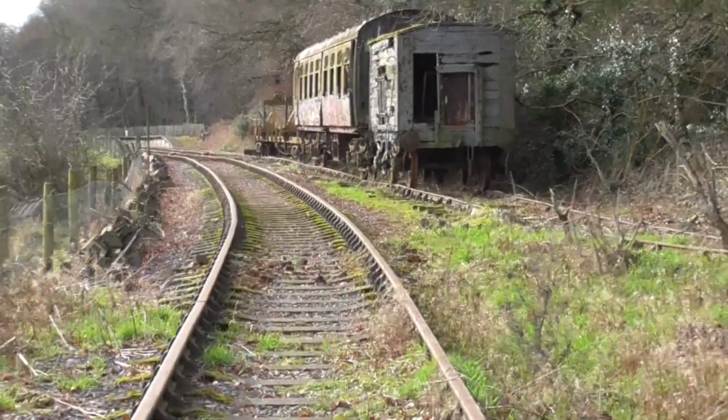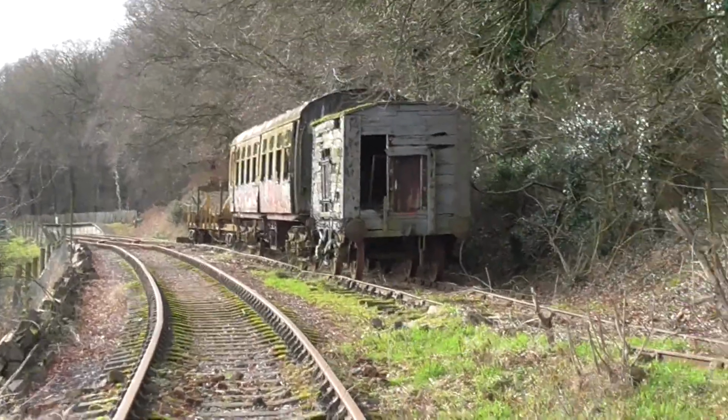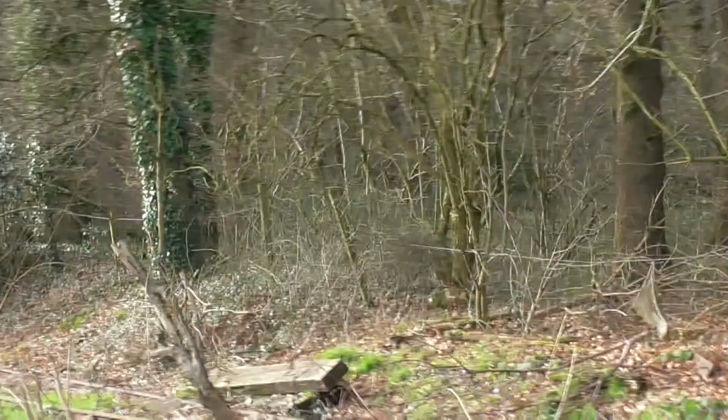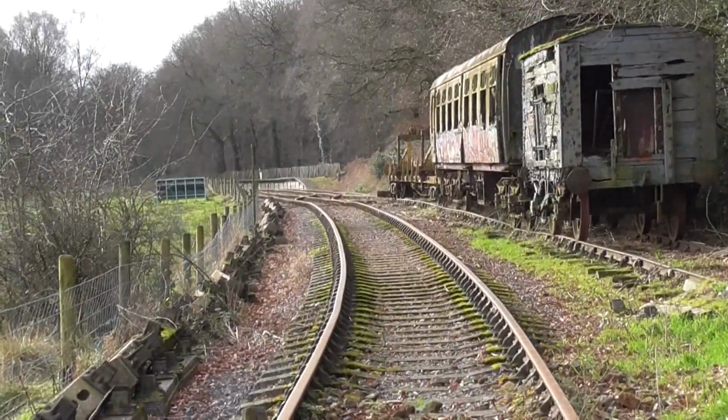Hi guys, Gaz here. Still making my way up this disused railway. Abandoned in time. I've done a few miles actually. I'm on a right mission.